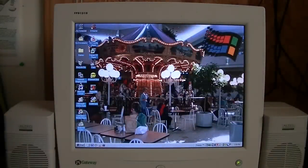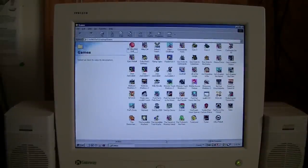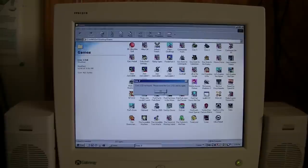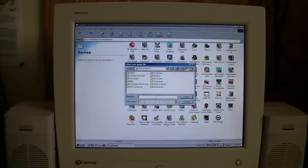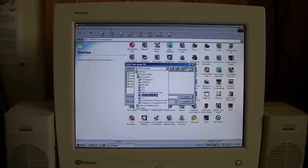So let's load up a game, see if we can find a good one. We've already played a DOS game, a Windows 95 game, and a Windows 3.1 game, so let's find something a little bit more powerful that's more appropriate for Windows 98. Can this run without a CD? No, it can't. Okay, the cool thing about this computer is I have Daemon Tools installed on here, which allows me to use ISO images, which I have on here somewhere.